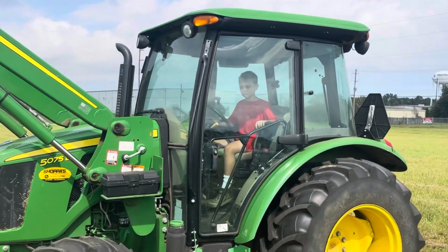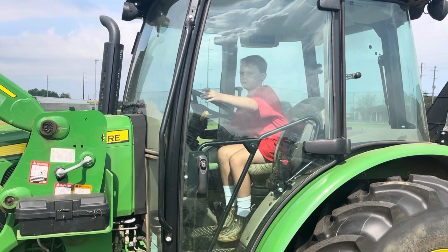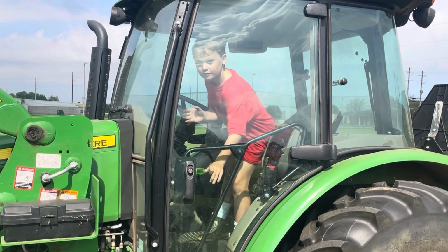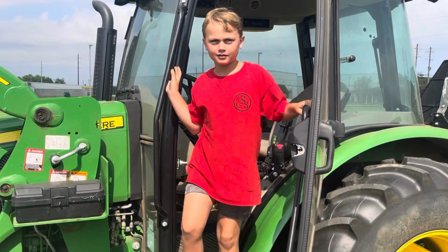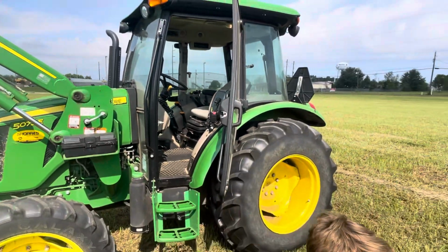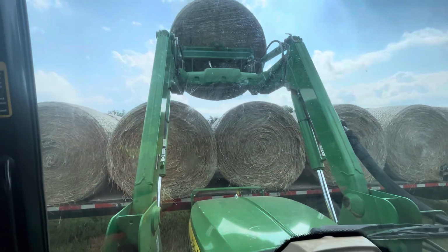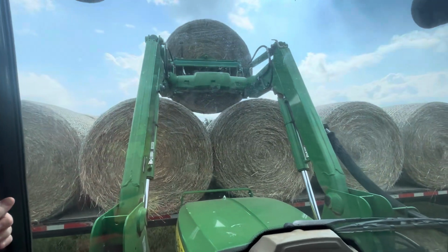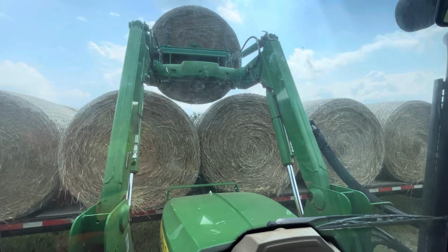My turn. And move the seat back for me. All right, I'm gonna set this first bale up here. You can start getting the straps ready, okay? Is that about center?